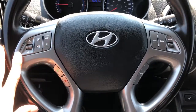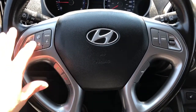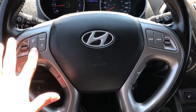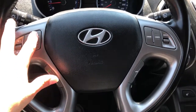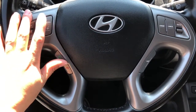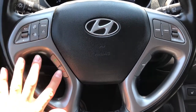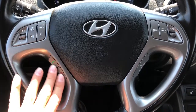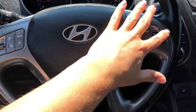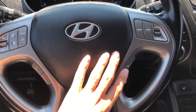Backing up here and having a look at the steering wheel, we have volume control. We have radio station control here. You can flip through different radio stations. Mode is going to be flipping between Bluetooth, CD player, Sirius XM, that sort of thing. We do have Bluetooth hands-free talk for your phone. We do have cruise control over here on this part, and then we have our trip button down here.